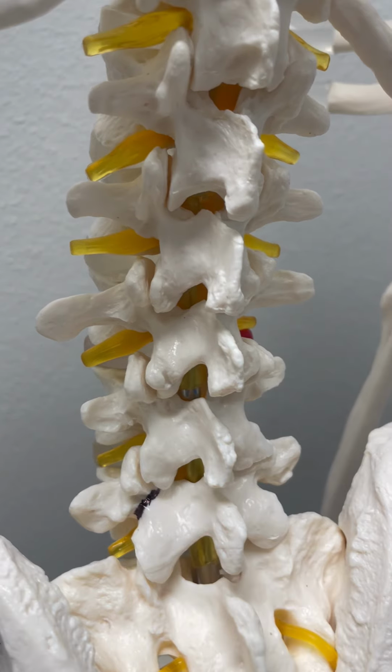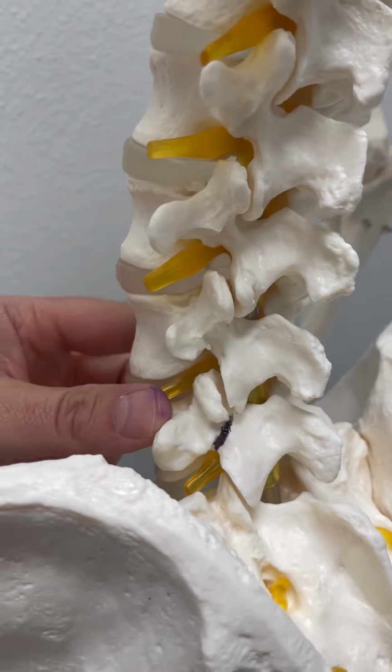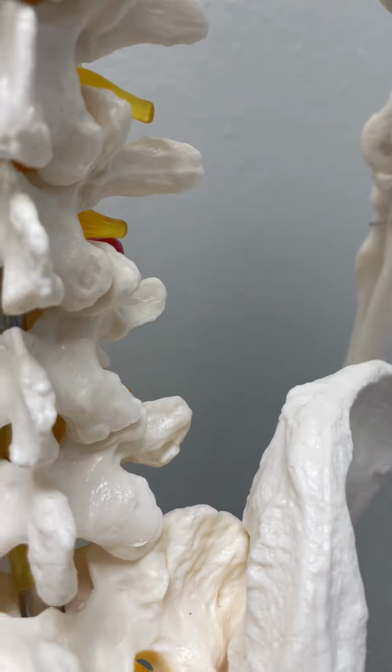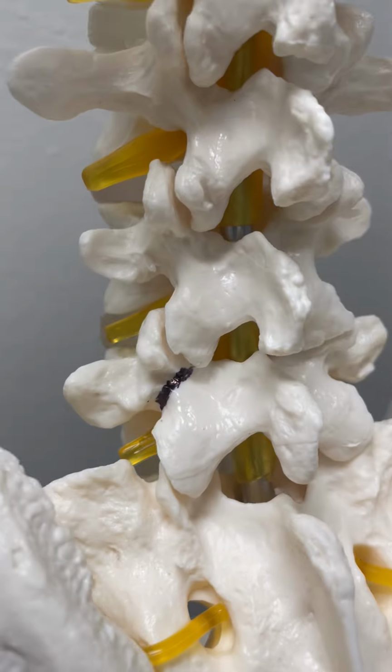If it's on both sides, potentially this whole spine can actually shift forward and cause something called spondylolisthesis, which is slippage of the spine, and man, that is just a mouthful. So who usually gets a spondy? It's usually that young, active athlete. They're the adolescent, they're a teenager, and they're playing a lot of sports.